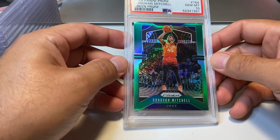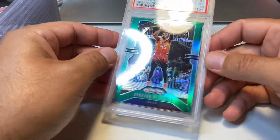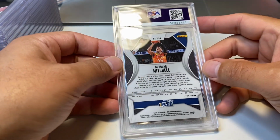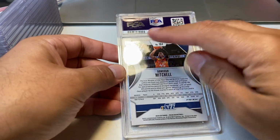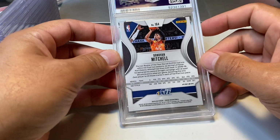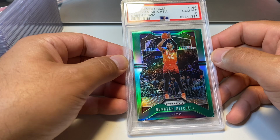Here's a nice PSA 10. Donovan Mitchell, 2nd year, green Prism, retail exclusive. Nice to have more Donovan Mitchell. And I can actually see on this card, very common with Chrome cards made by Panini, there's just a bunch of horizontal lines all over the back. Just very slight. And sometimes I think they count those against you, and sometimes they don't. So I think grading is totally subjective. It's luck of the draw.